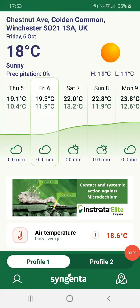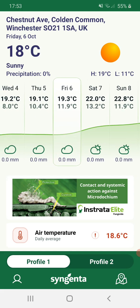Glenn here at Syngenta, and I thought I would just have a quick look at the Turf Advisor app to see what was going on. It is Friday the 6th of October, and on the back of some record temperatures in September globally, I thought I'd have a quick look round and see what was going on.